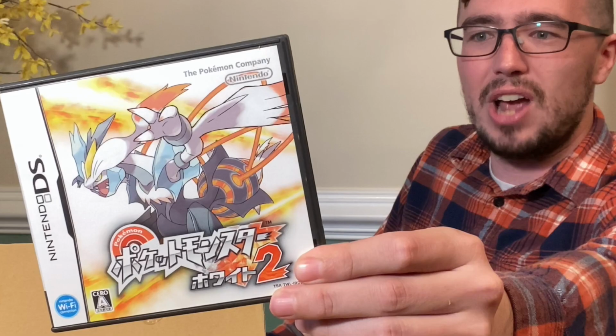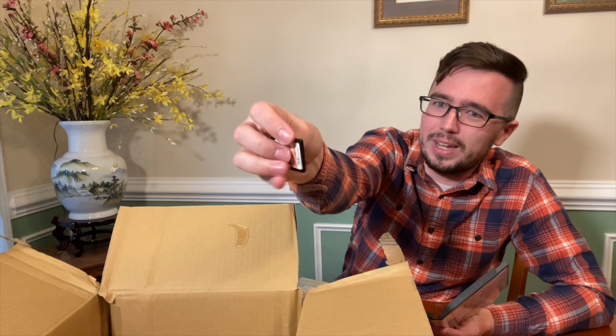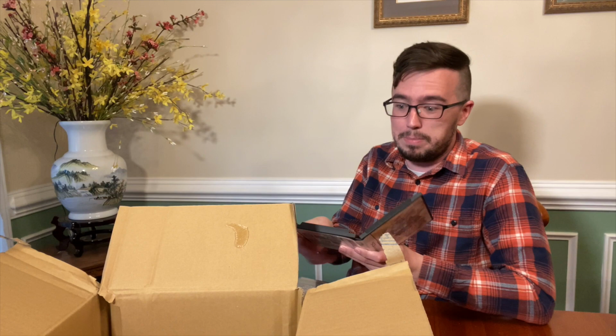So looking at here, I picked up Pokemon White 2. I am on a kick of playing Japanese Pokemon games, and I've got to say, really impressed by the condition of this. Take a quick look at the manual and the cartridge. Wow, the cartridge is actually flawless. I hope I've got the 4K on the camera. I hope you can see this. But wow, even DS games can get really beat up in Japan. That looks fantastic. Really impressed by that.